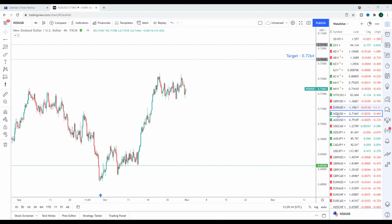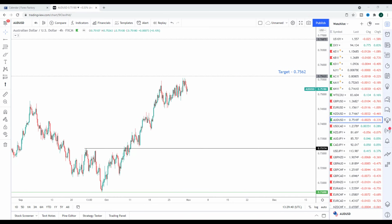The next dollar weak play I like from Wednesday onwards is Aussie dollar. We are very close to the target set from previous weeks at 0.7562, so perhaps we come and take out this target first before Wednesday and then start to correct as profit taking comes in, or we just simply start to correct in this market before Wednesday. If that takes place and then on Wednesday we get a rally to the upside in this market and we start to correct, that's going to be the opportunity to start to look for bullish setups.